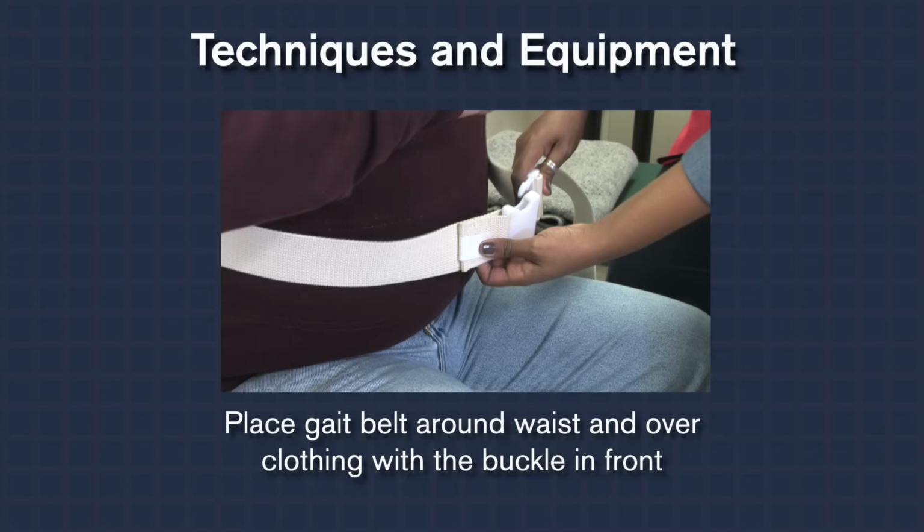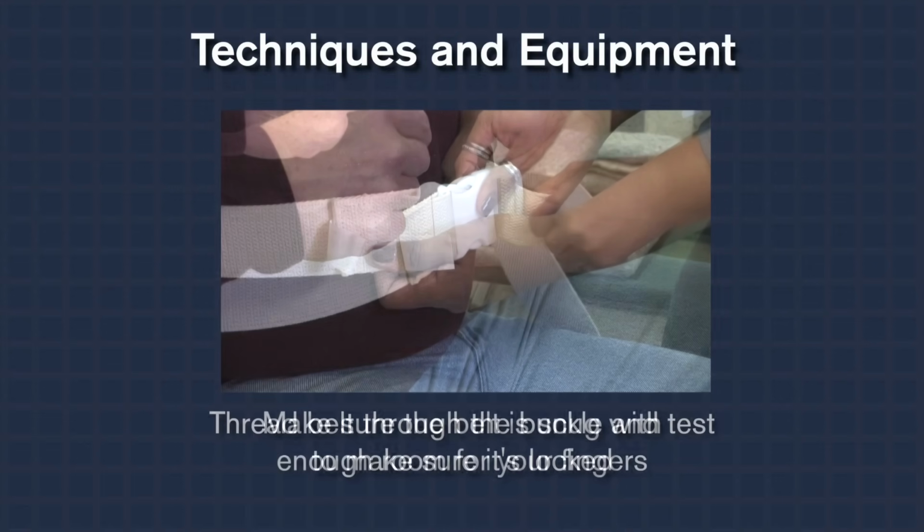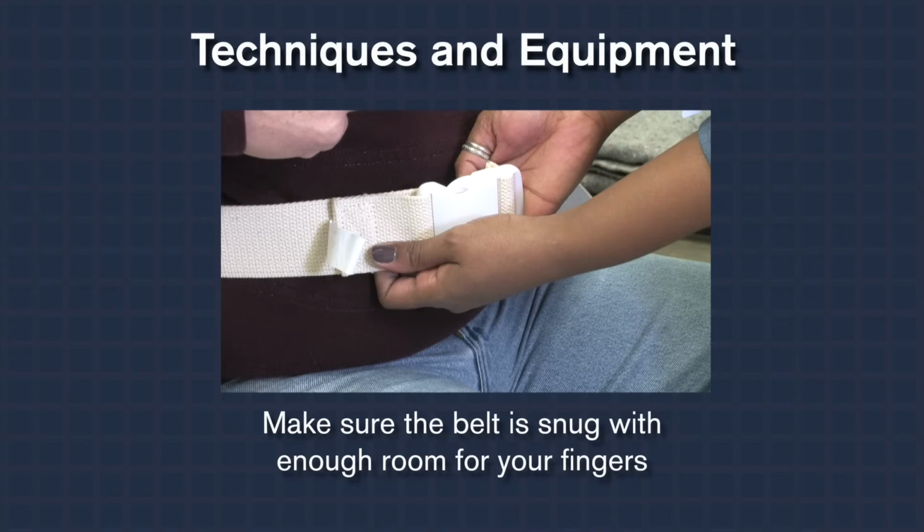Gait belts should be used by putting the belt around the client's waist over his or her clothing with the buckle in front. Thread the belt through the teeth of the buckle and continue to feed the belt through the buckle and test to see that the buckle is locked. Be sure the belt is snug with just enough room to get your fingers under it.